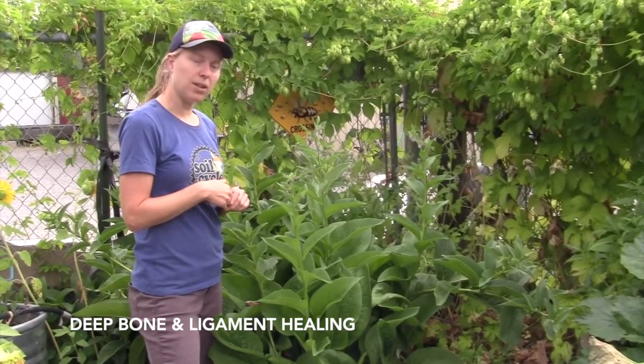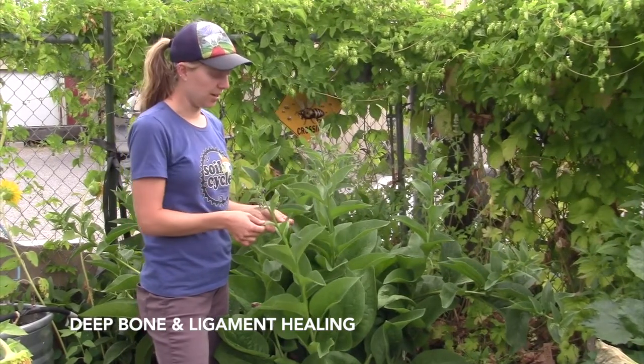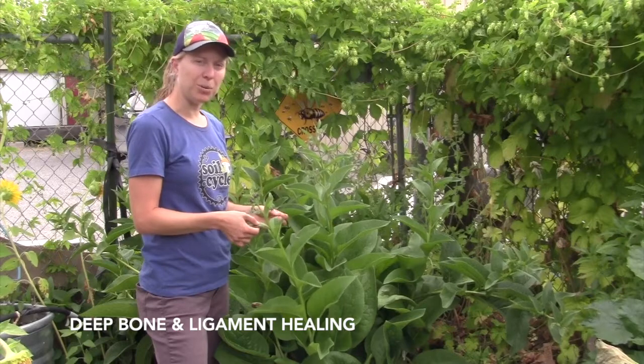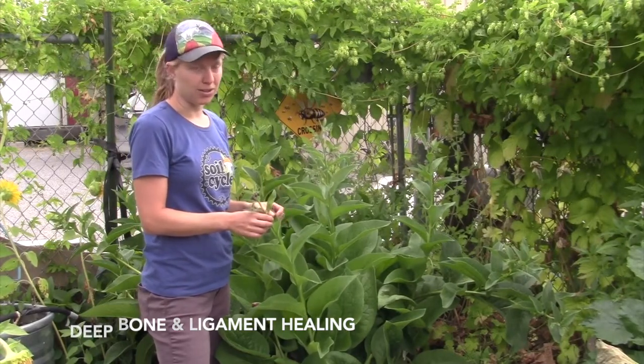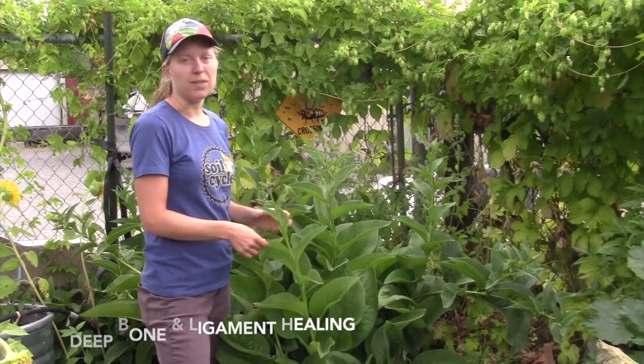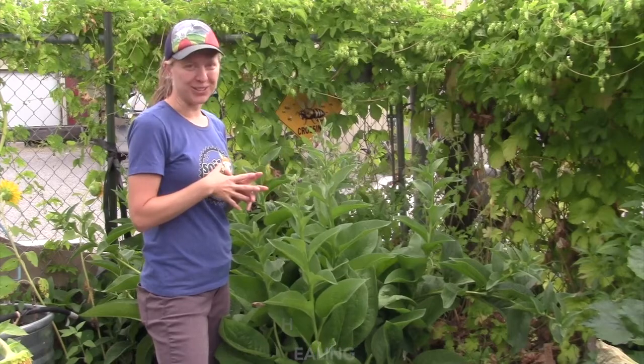You don't want to use it on cuts or open wounds, just because comfrey actually heals faster, but not as well as a lot of other herbs. Heals your skin faster, I should say, and that can trap infection inside. So you typically stick with comfrey for deep injuries.